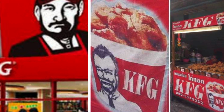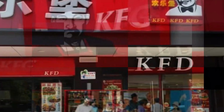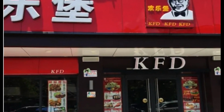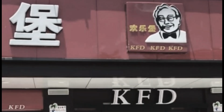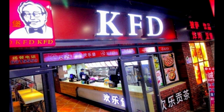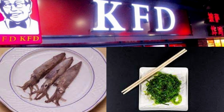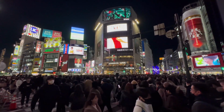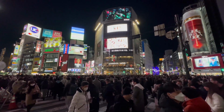Here's another restaurant that follows the mantra, imitation is the best form of flattery. Here you have KFD. Well, at least they were able to follow the blueprint a tad bit better, keeping their colonel around the same age, just obviously of Chinese descent, to give it that hometown feel. At this location, in addition to the delicious fried chicken, you'll also get local flavors like squid and seaweed. Kelp, anyone?